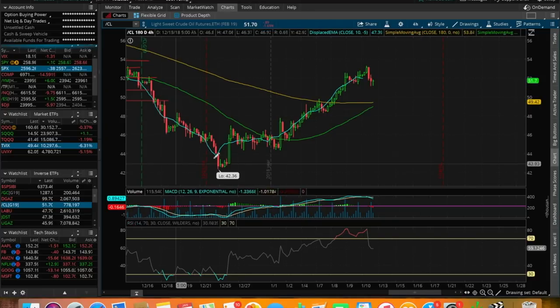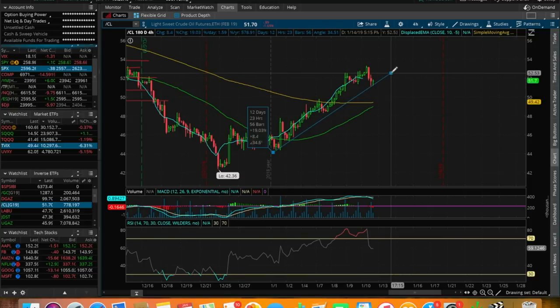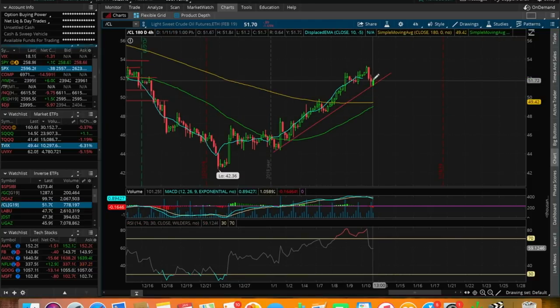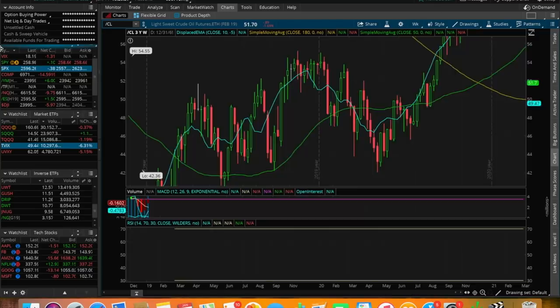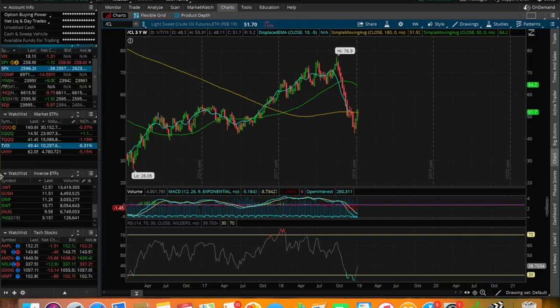So technically, guys, crude oil is still on an uptrending pattern. So if anything, guys, if it holds this trend that I just drew, this could be a good entry point for UWT. Could be a very good entry point for that one. So let me know, what do you guys think about crude oil, UWT? I think it's in a very interesting spot right now.